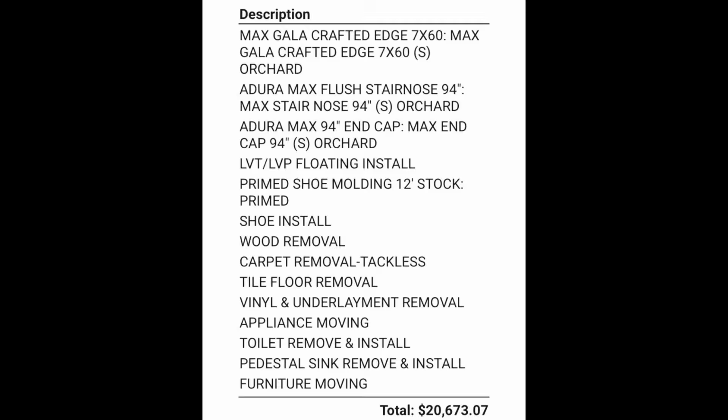We then have a couple of transition strips between a stair nose and an end cap. That's also another name for a baby threshold. Then it's going to show the installation line for that luxury vinyl product. Then we have another material, which is the primed white shoe molding. Then we have the installation of the shoe molds. Now we're getting into the removal. So we have wood removal, carpet removal, tile removal, and vinyl and underlayment removal.